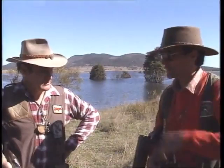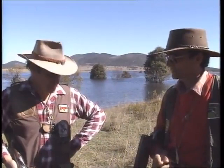Well, we were out here about 3 weeks ago, and I would have said 3 out of every 4 retrieves we had were out of water. That's right. Because they did exactly that, took off straight across the water.